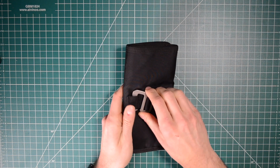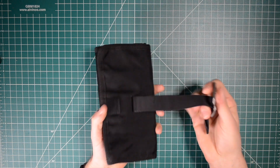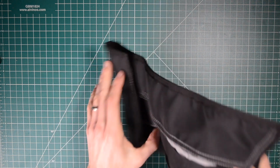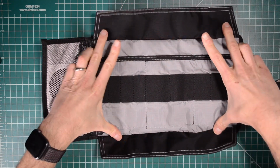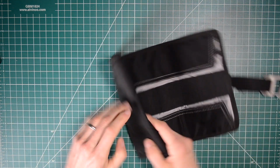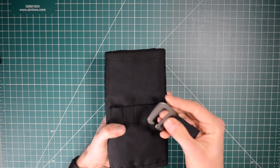I like things that just kind of have a very non-fussy enclosure or system to them. And this, just having something that you literally roll it up right here, and everything that you need could be in this roll. And so then you just roll it back up and use the hook and loop enclosure.